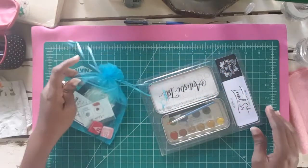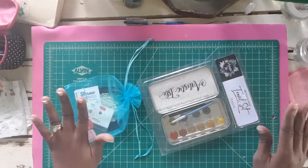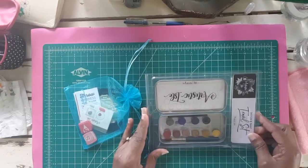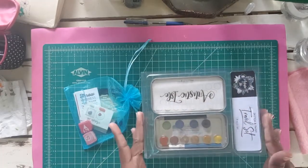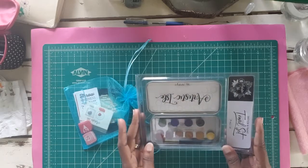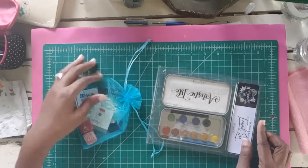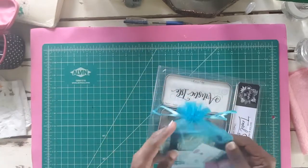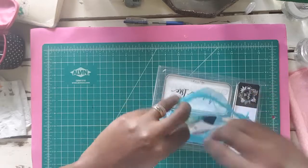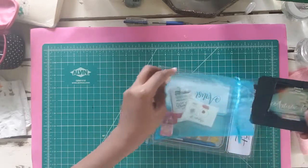Oh gosh, I feel like I'm opening a scroller box, even though I've never had a scroller box before. Oh gosh, look at these paints. You guys see that? I have 10 paints here in a little palette, and I also have this little pouch here with some goodies. So let's first see what's in the pouch first.